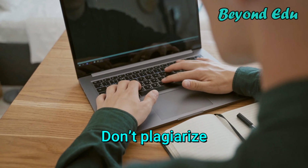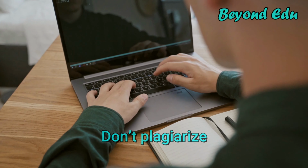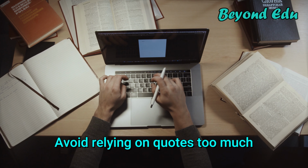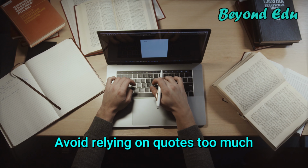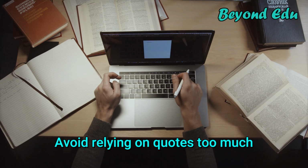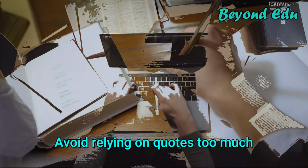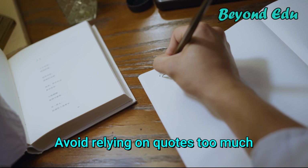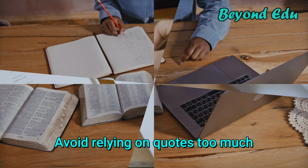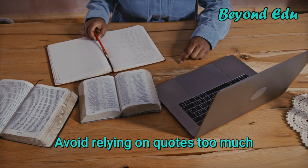Taking into account how easy it is to check if the text is original these days, the risk is simply not worth it. Avoid relying on quotes too much. Students pressed for time often introduce long and numerous quotes into their writing, trying to bloat their word count as quickly as possible. Don't do this, it is an obvious trick and immediately demonstrates that you didn't do the work you were expected to. Most of the content should be your own. If you use quotes, make sure they are short and to the point.